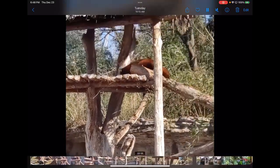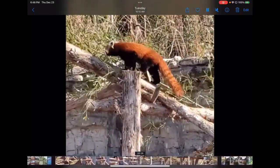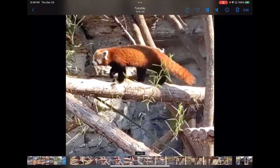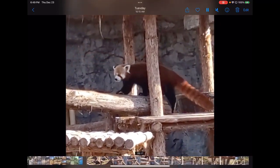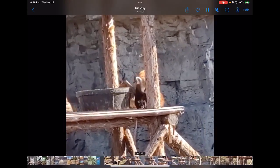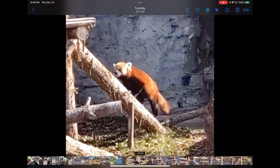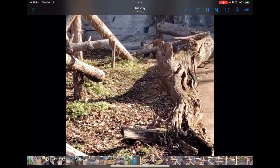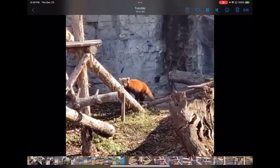Now we will watch him walk backwards. Exclusive content. Look at him go. Wow, so majestic. I didn't know they could do this. So talented. Nice. Oh, I appreciate the extra bits.